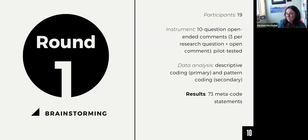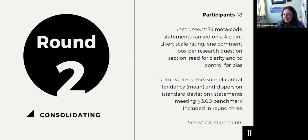And that resulted in 73 statements in the first round survey that was used to develop the second round survey. So 18 participants completed that second round survey. They were asked to rank the 73 statements on a 4-point Likert scale. And this is the consolidation phase, taking that brainstorming list and really moving it towards a consensus.